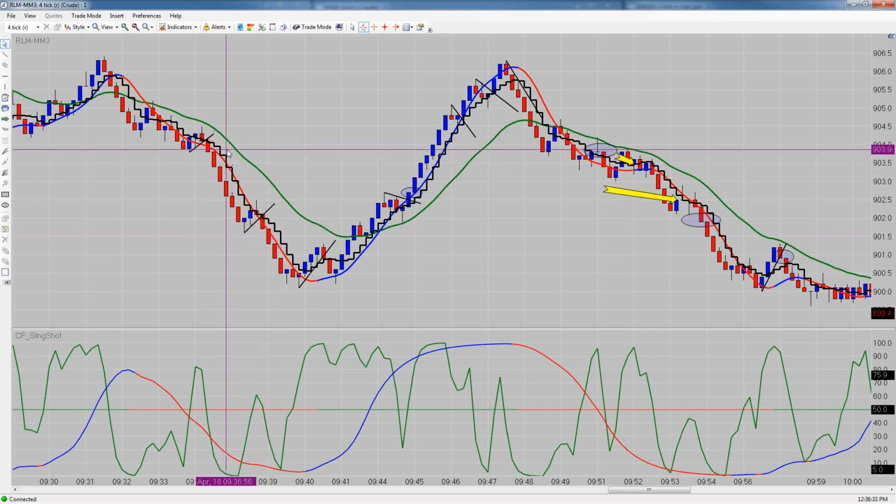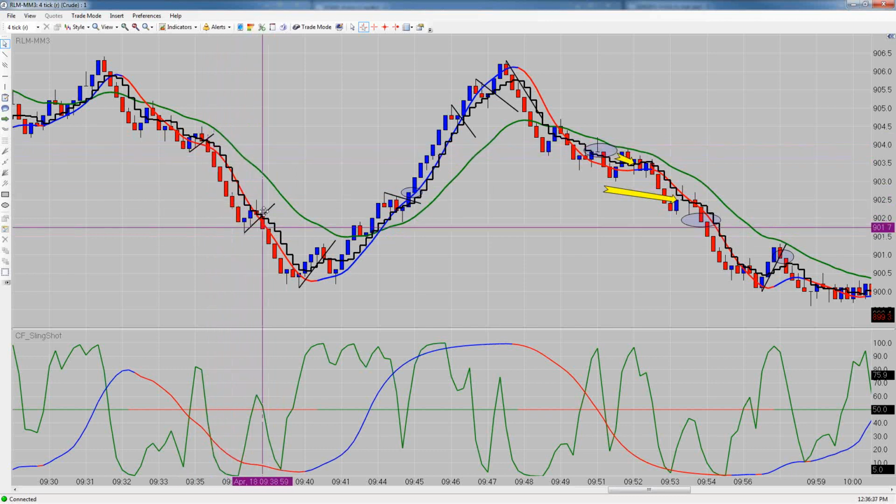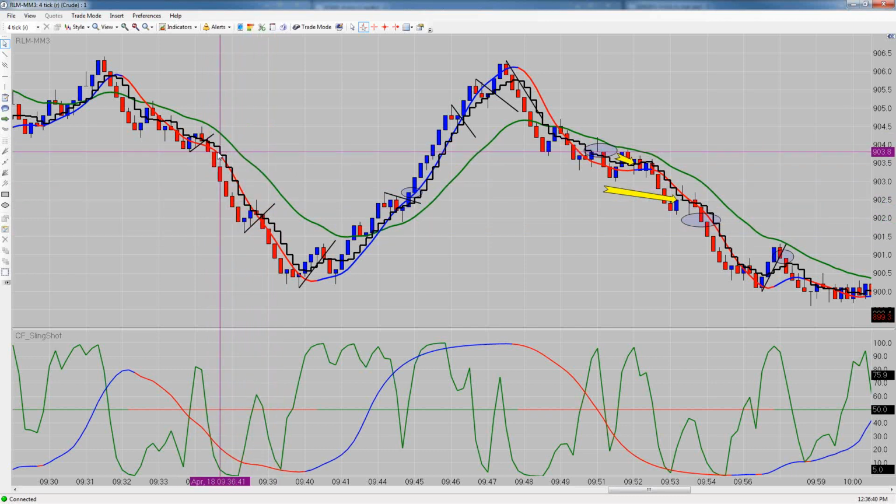The alternative thing that I've been doing when I see that there's a lot of momentum like this, instead of trying to buy right here at 903.8, I would buy 903.7. I mean, I'd sell, not buy. Sorry, I'd sell 903.7 instead of trying to sell 903.8. When I know the bar is going to close down here.